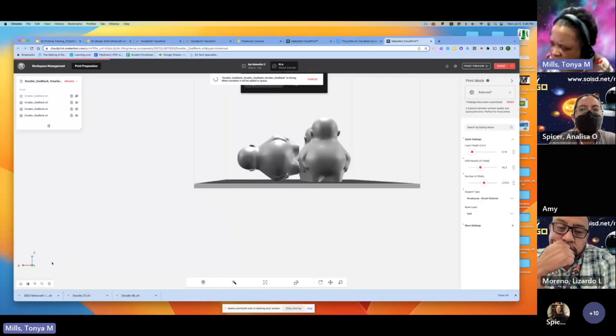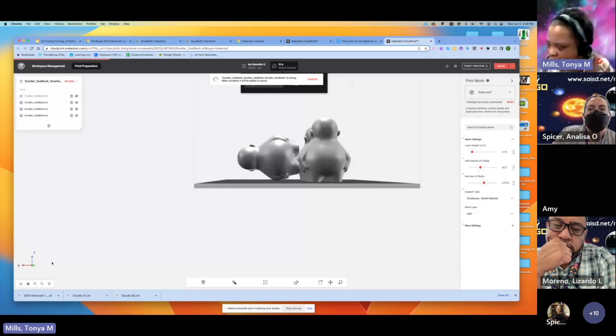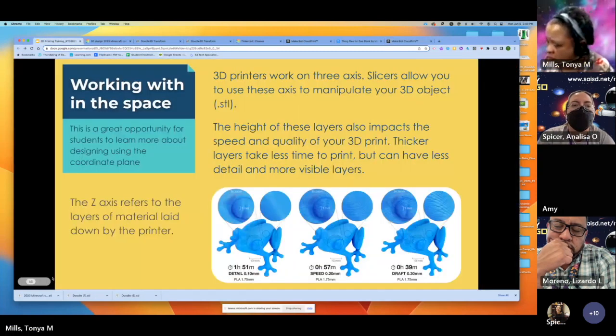You want to make sure that you tell them about the X, Y, and Z coordinate planes or axes, so that they understand exactly how to move an object within 3D space, such as tilting it over to the side or raising or lowering it. And all of this is in the presentation.